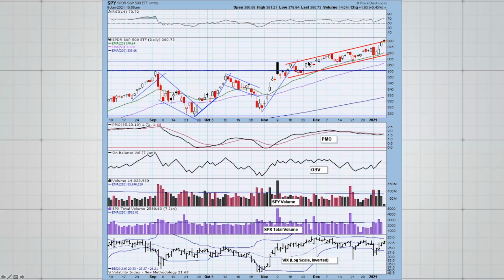When we had the rising wedge, which was the bearish pattern, we were also looking at a negative divergence with the OBV. So there were a lot of negative bearish characteristics out there that were causing us to continue with a very bearish outlook. Right now, the RSI is overbought. And we're seeing the volume coming in on this rally, which is quite good.